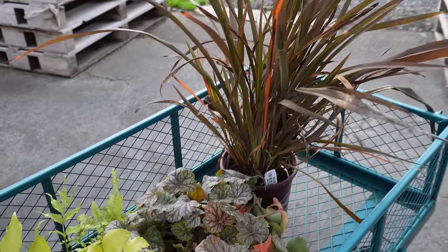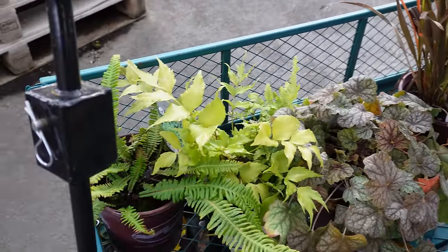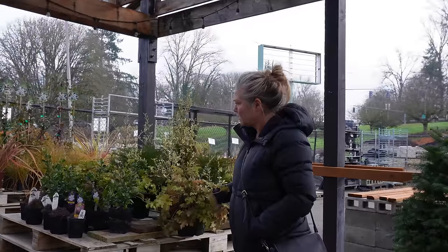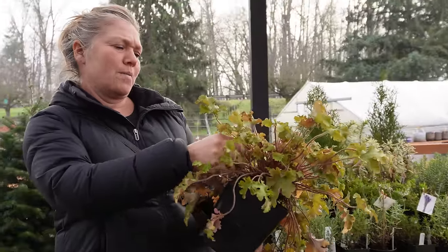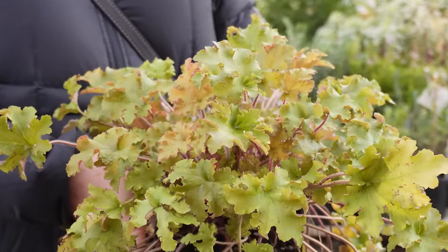So this is just all for that one little pot we have? Yeah. Okay. Are we going to put anything in the garden, or do you not want to do that? I was thinking about doing some more heucheras, but what do you think of this one? I really like this one. This is coral bells. I like that. Coral bells.